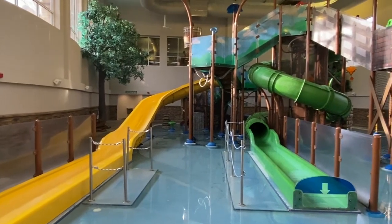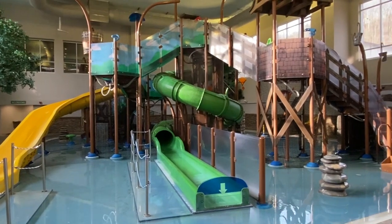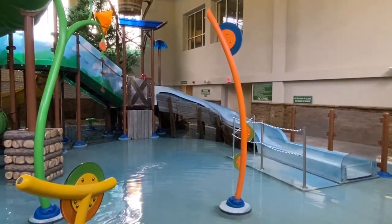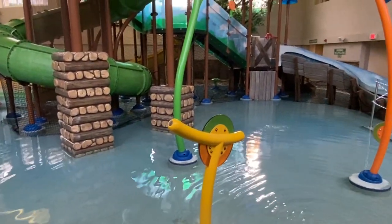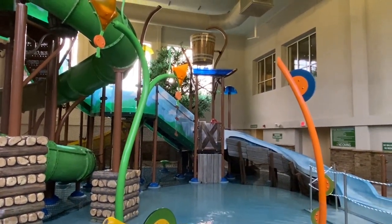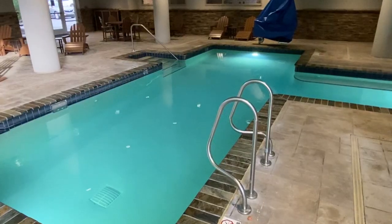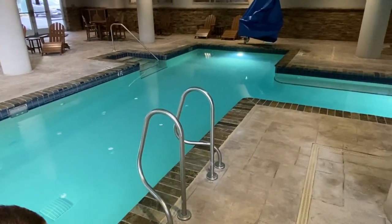All right, guys, so here is the indoor swimming area at the Holiday Inn Resort here in the Smoky Mountains. There's 3 different water slides. There's a yellow one, a green one, and there's also a blue one right here at the end. You have these little, almost like squirt guns. Gentry and Henry had a good time on those yesterday. And then right up here, you have one of those buckets where once it is filled with enough water, it tips over onto you. It's pretty cool. There is also an indoor pool here at the Holiday Inn.